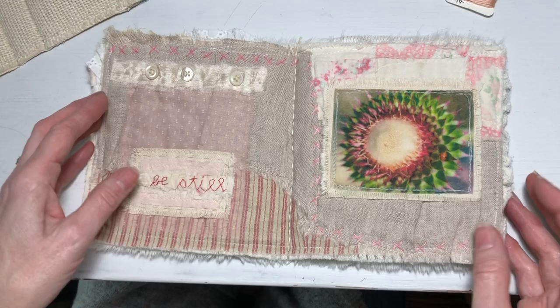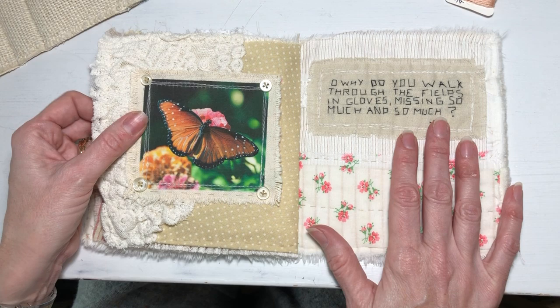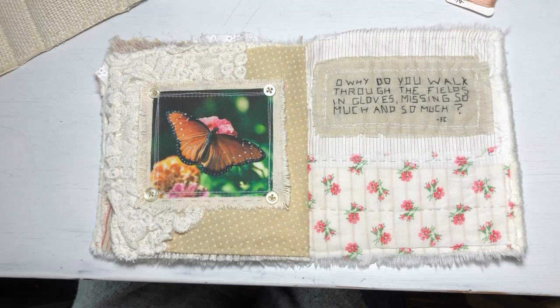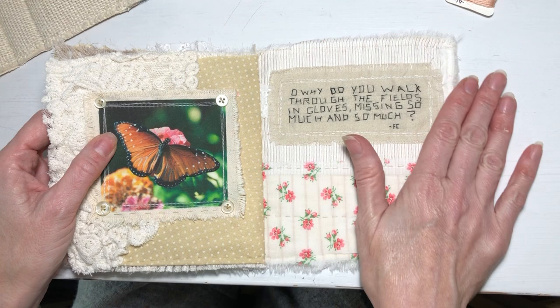And then looking at these pictures, because I chose to put mostly these insect pictures in here, I kind of wanted this book to be about stopping and taking time. Definitely people miss things in the garden because they don't stop and watch. The insects are so fascinating to watch. So anyway, it made me think of this poem by Frances Kornfeld, I think is her name.